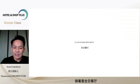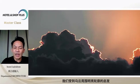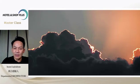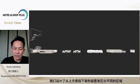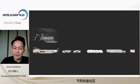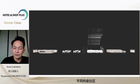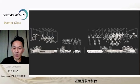The next area is the all-day dining restaurant. We were inspired by the bright outline of the dark cloud. We call it silver lining. There is a good meaning to the words. It means hope. We designed the installation hanging from above to identify different zones of the area, like the open kitchen, different zones of the seating, or even the reception counter.